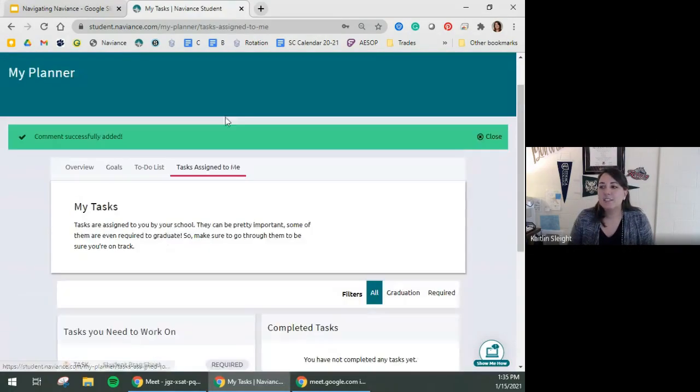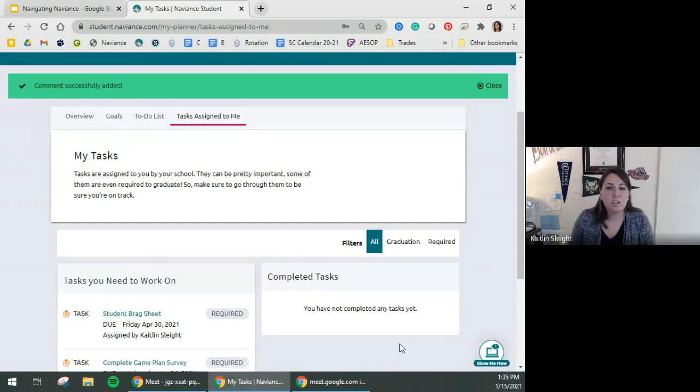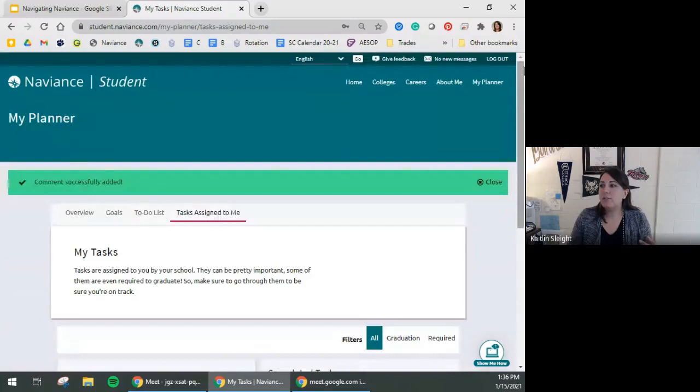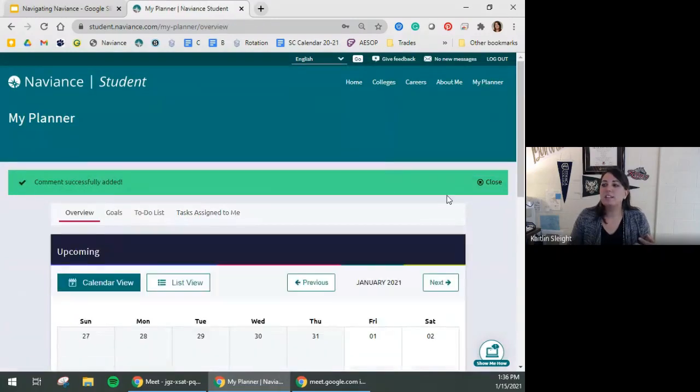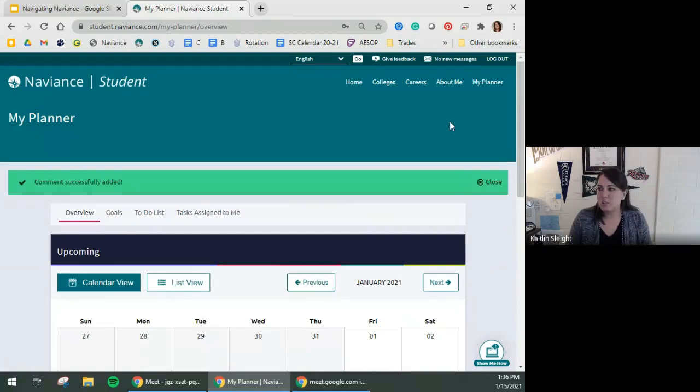And then tasks assigned to me. This is what I was mentioning before. You're going to have those tasks where you can see the assignments that you need to be working on in the near future. Like I said, I will talk more in depth about what these assignments are when we actually get there, but just know that you have the My Planner section to help you organize that entire administrative side of things, essentially.